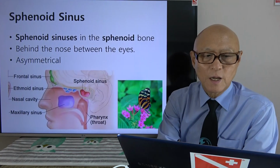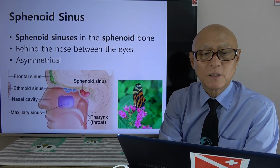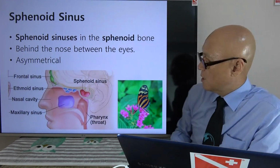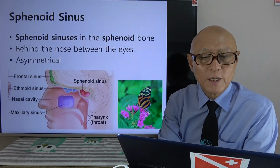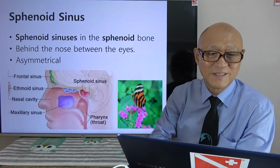Like the sphenoid sinus, it's in the sphenoid bone behind the nose, between the eyes. The reason I put this one is that sphenoid means butterfly. It looks like a butterfly, but it doesn't really fly.